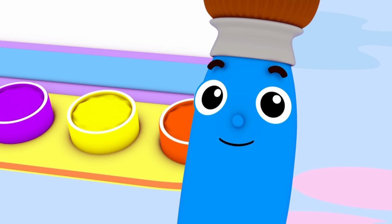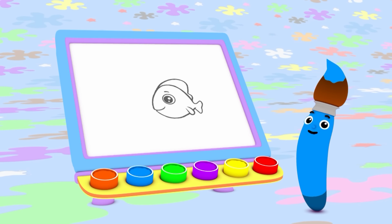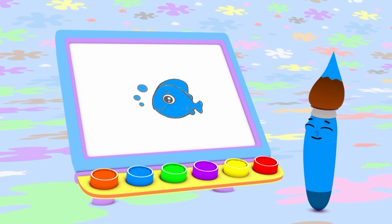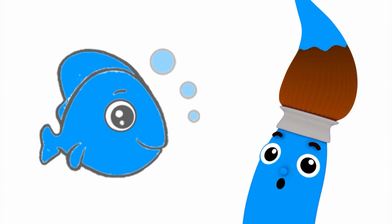Today, I'm going to paint with blue. And I'm going to start by painting a fish! Look at that blue fish go! He's a good swimmer!